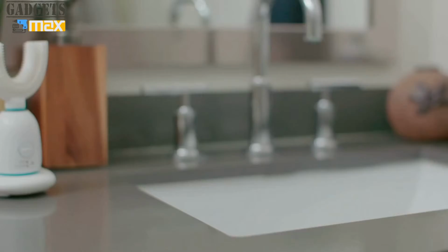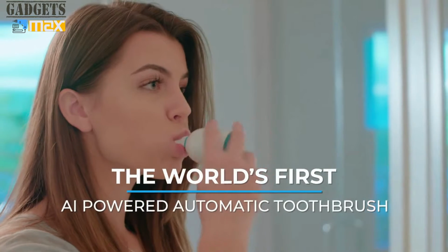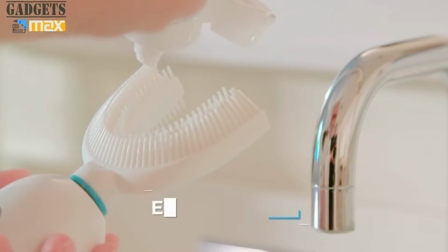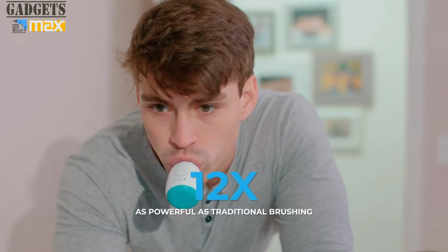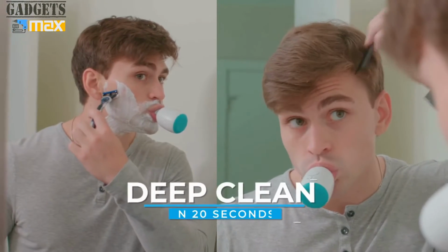Introducing Babahoo X1, the world's first AI fully automatic toothbrush. Only one press of the start button to begin brushing. Squeeze foam toothpaste directly onto the brush head. Babahoo X1 is 12 times as powerful as a traditional brush and gives you a deep clean in only 20 seconds.